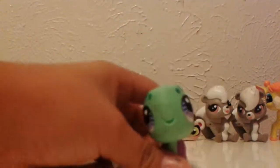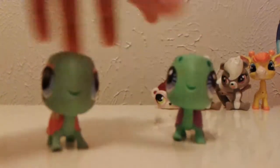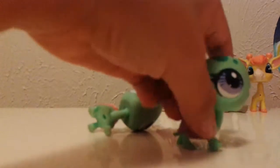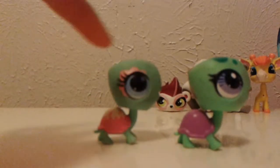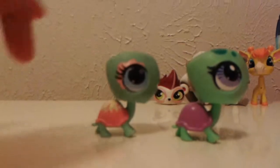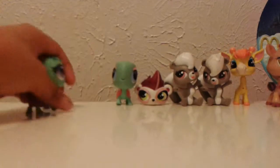I have this turtle. And, oh my gosh, these can never stand. Okay. Oh my gosh, its big head is in the way. Alright, there we go. These aren't exactly the same, but they're the same to me because they might not have the same eyelashes and stuff, but they're both turtles. They both have almost the same shell, same everything. So yeah.